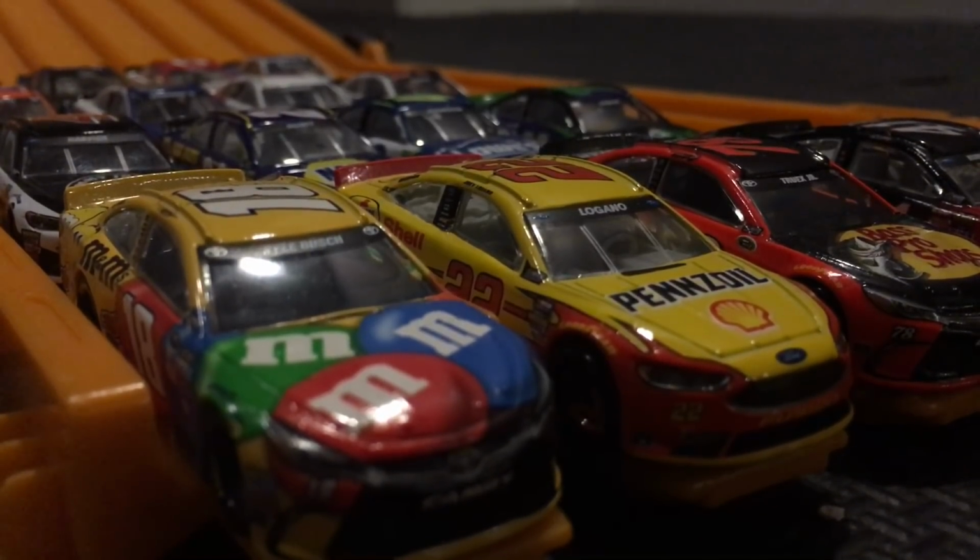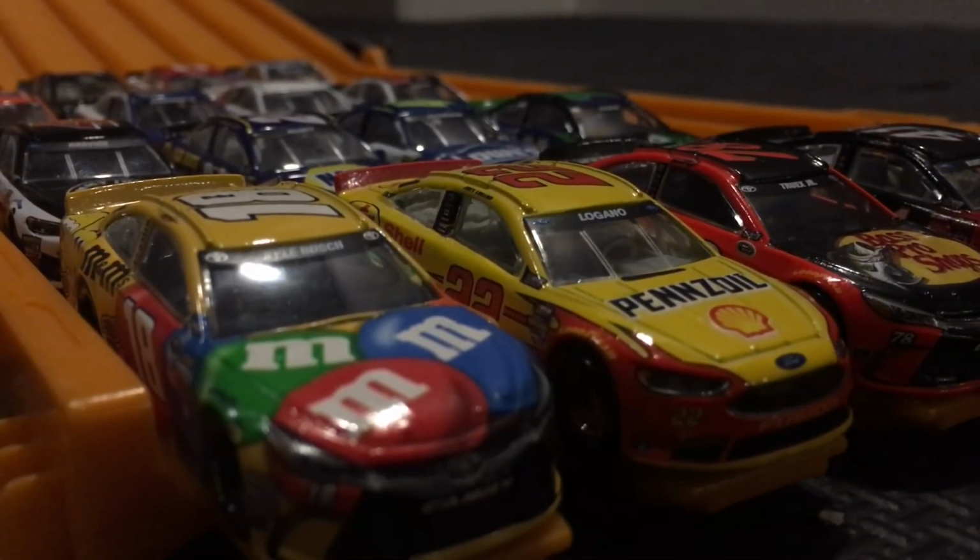Our pole sitter here today is Kurt Busch. He is one of those chase contenders, so far he's off to a good start. Let's go ahead and take a look at cars to watch.